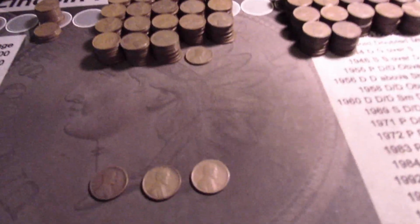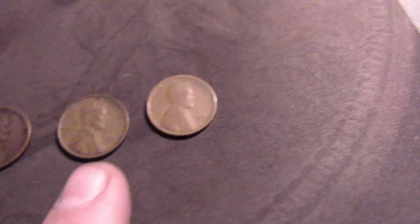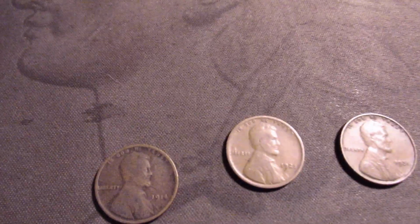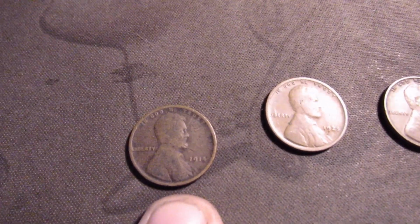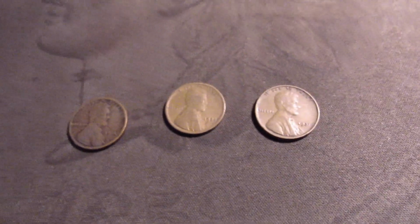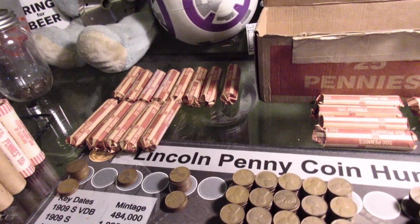Roll 8 had 3 more oldies. A 1931, that should be on this side. 1931P, a 1925P, and a 1914P. All 3 decades in one roll. Awesome. So let's get into roll 9.